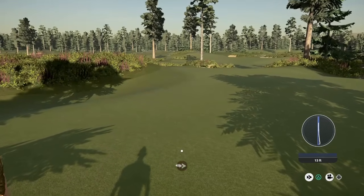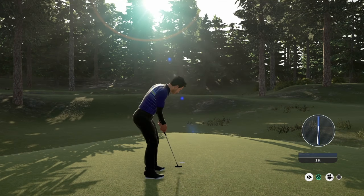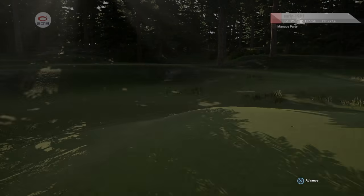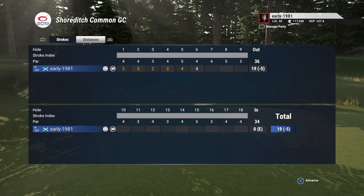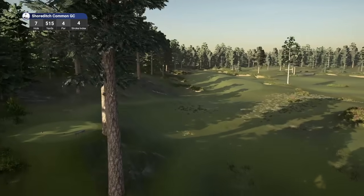Oh, putt line. Putt line absolutely killed me there, if you see that. I didn't accommodate for a poor putt line. No one does. Should have been a birdie if it wasn't for a poor putt line. But we do pick up our first par of the round, and we move to 5 under through 6 holes. Hole number 7, long par 4, playing 515 yards, stroke index 4.